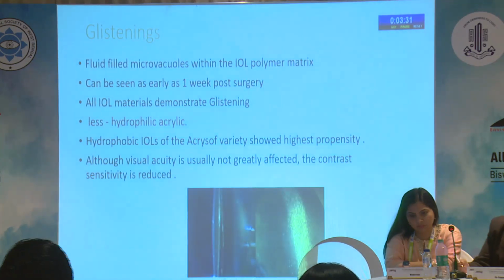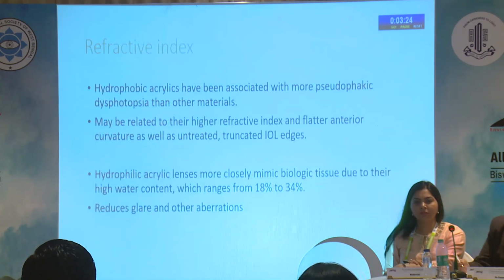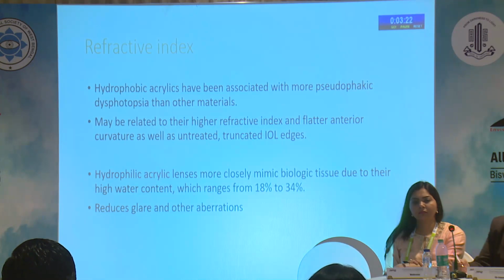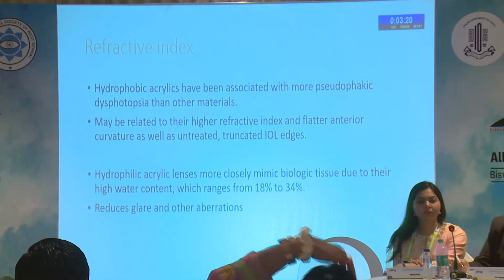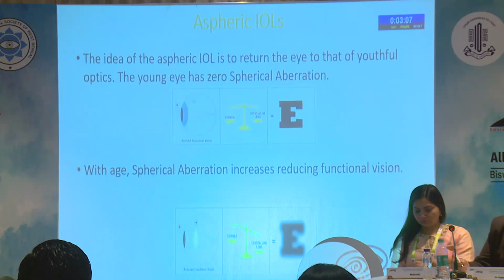Glistenings are fluid-filled microvacuoles which are there in the IOL polymatrix. This is less in the hydrophilic ones. As for the refractive index, the higher it is, the more dysphotopsia we've seen. That's why the hydrophilic lenses closely mimic our biological tissue, so they give us better chances of reducing glare, and abrasions are a little better here.